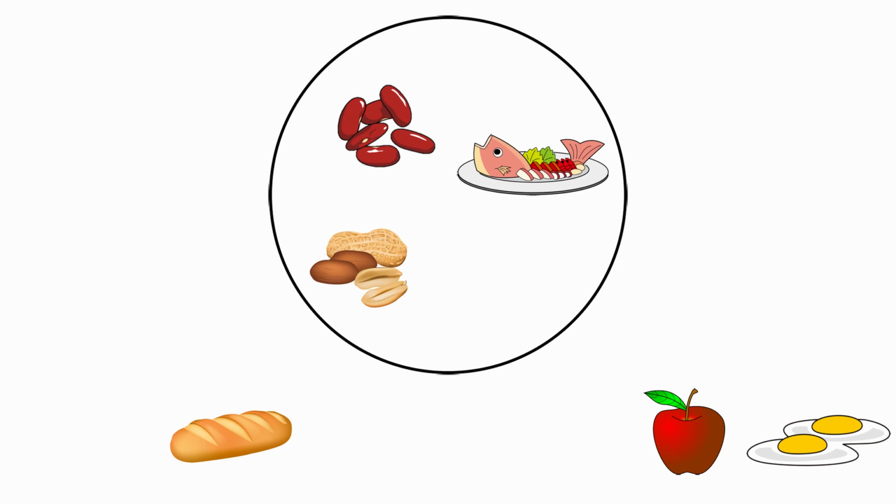Our next picture is an apple. Do apples provide our bodies with protein? Are they part of the protein food group? If you have your thumb down or if you said no, you are correct. Apples are not part of the protein food group. Apples are a fruit. They're healthy for us, but they don't give us protein. We'll keep the apple right where it is.